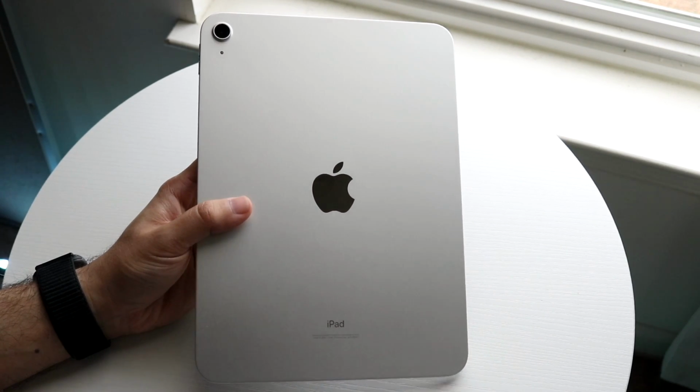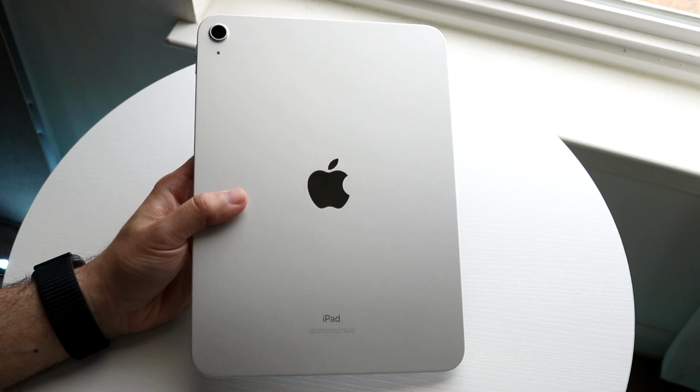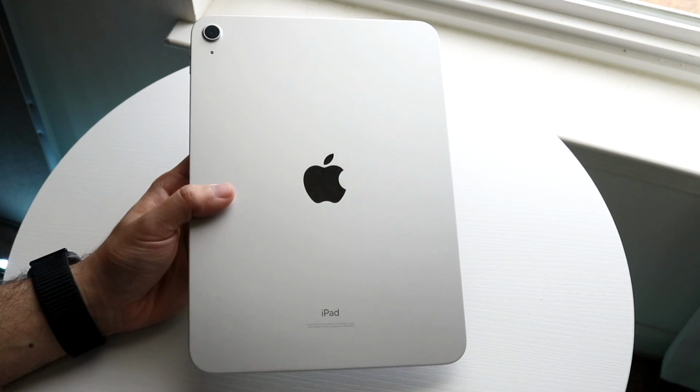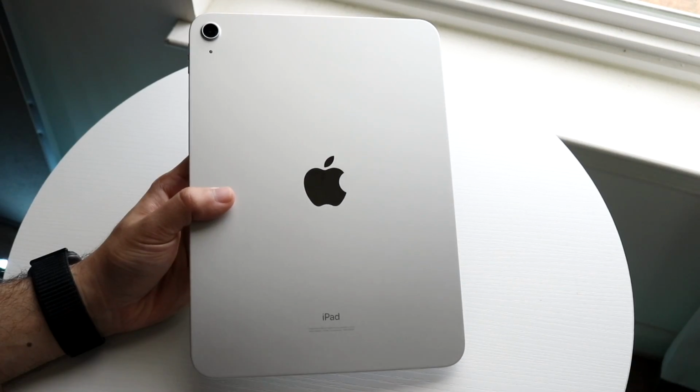Now, the first thing I'll tell you is, with this particular iPad, not phone, it is pretty much the best baseline iPad you can buy, but I don't think it's the best value per dollar. Meaning that if you're planning on buying the iPad 10, there might be some other iPads that you could buy that might be a little bit better off for a lot of people out there.